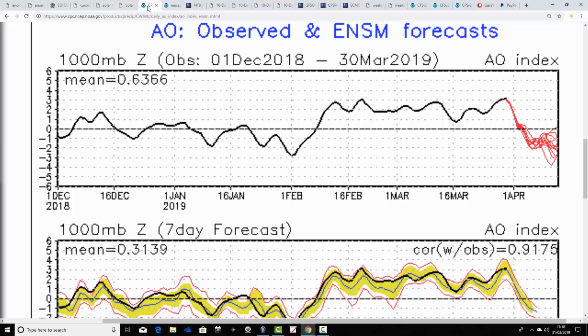Right, Arctic oscillation is looking like this. The AO observed and forecast chart is telling us where we have been with the Arctic oscillation via this black line, and the red lines at the end are where the GFS ensembles are forecasting the Arctic oscillation to go. So we go all the way back to 1st of December with this. In the early part of winter, we had negative Arctic oscillation conditions, just into the beginning of February, 1st of February, negative AO.